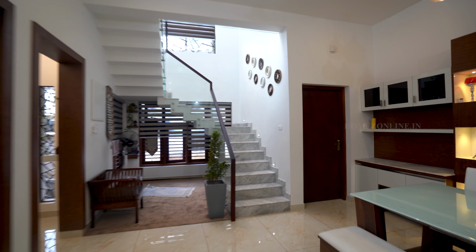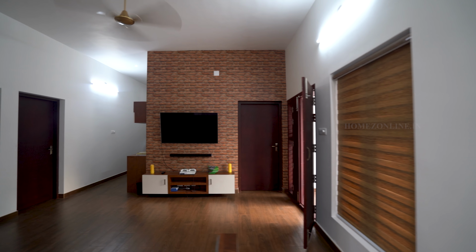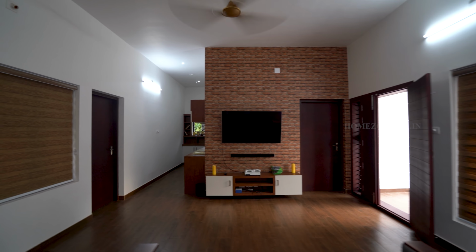Next we are moving to the first floor. Stair hand railings are done in glass with wooden frames. This is the upper living area, with simple sofa sets, TV unit and well-designed walls that give a very beautiful view. Next we get a study area with lots of storage cabins.